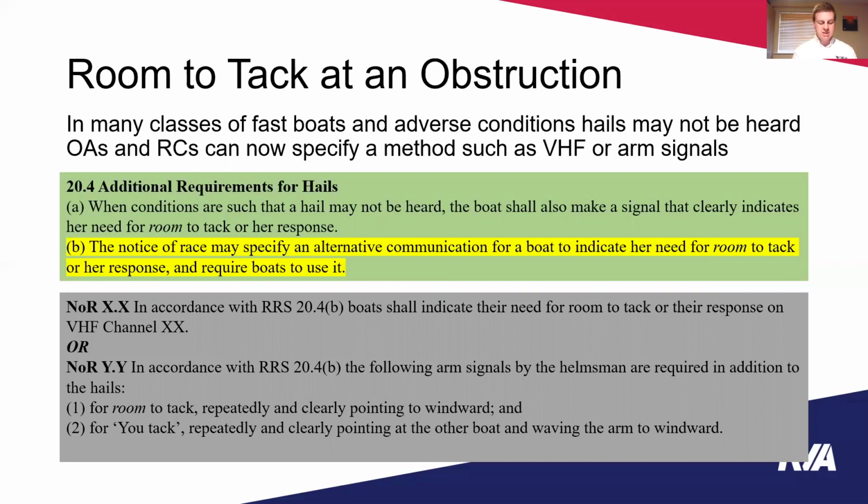Now, Rule 20 is a safety rule. It's to make sure that the boats aren't being forced to sail up the beach. So we want to make sure that everybody is aware that a hail has been made and a boat needs room to tack. So there's been an additional rule added in the new rule book, and that says when conditions are such that a hail may not be heard, the boat shall also make a signal that clearly indicates her need for room to tack or response.